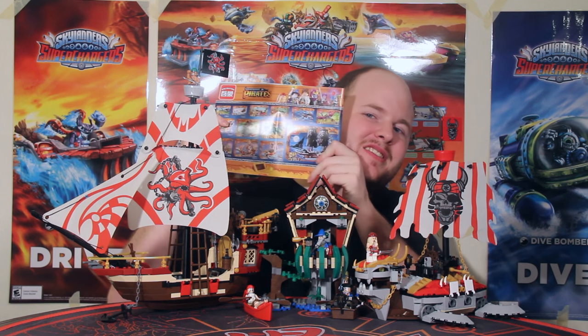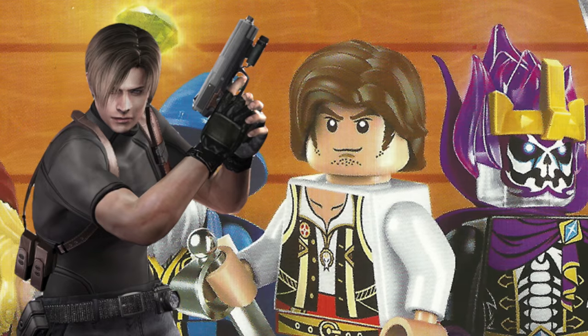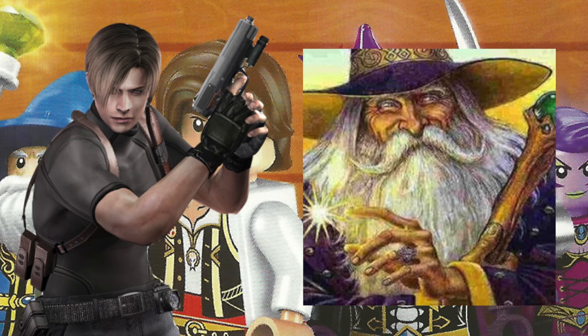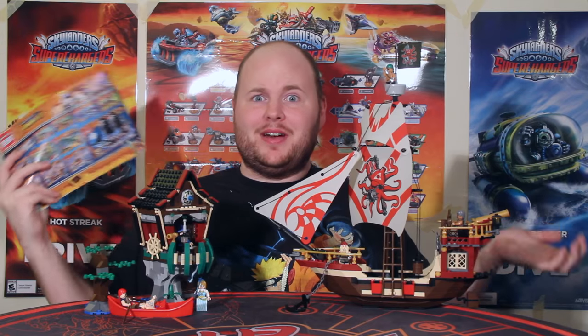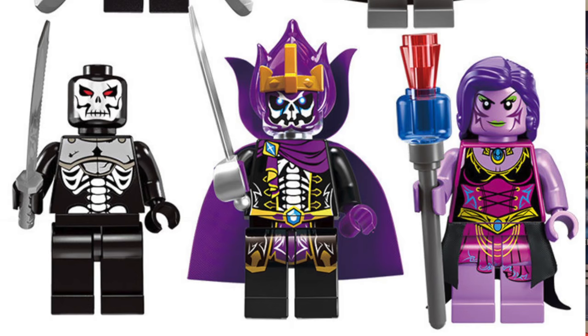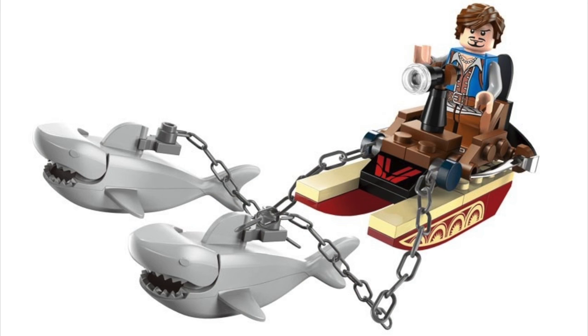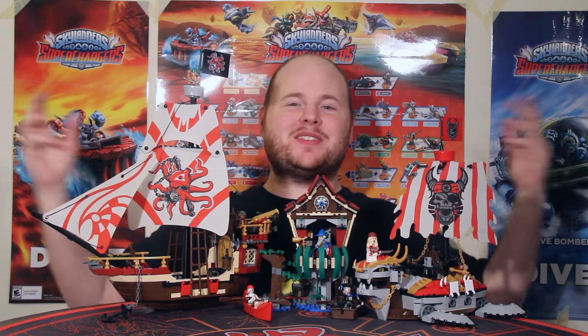But if this catalog is anything to go by, then Legendary Pirates is an incredible story where Leon S. Kennedy teams up with Merlin to take on the evil Lord Hades and his Night Elf daughter, I guess? I mean, you gotta admit, you'd watch a show about that, or at least maybe a straight-to-video movie. There's pirate ships and skeletons and alligators and a guy who lassos sharks! It just looks incredible! So you're asking, Kohdok, that sounds awesome slash possibly dangerous, but how are the sets?